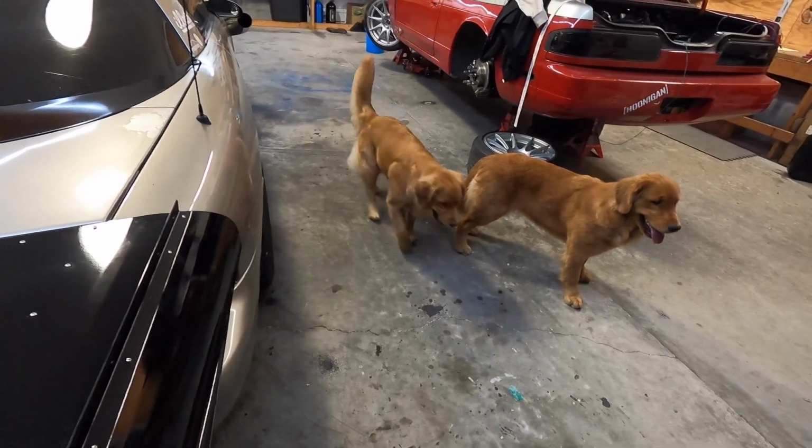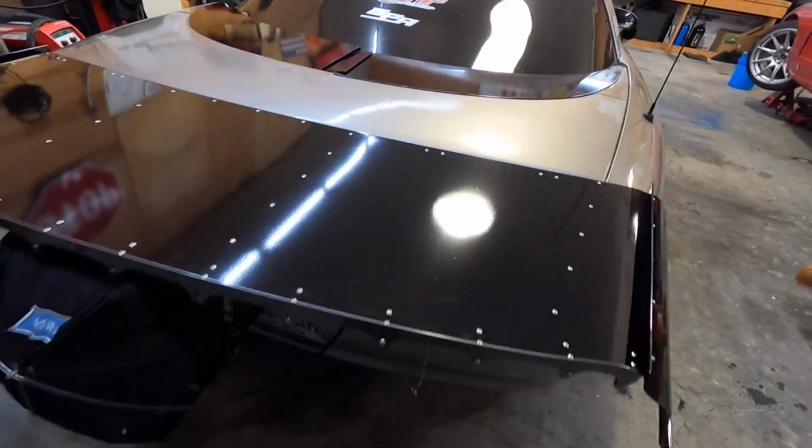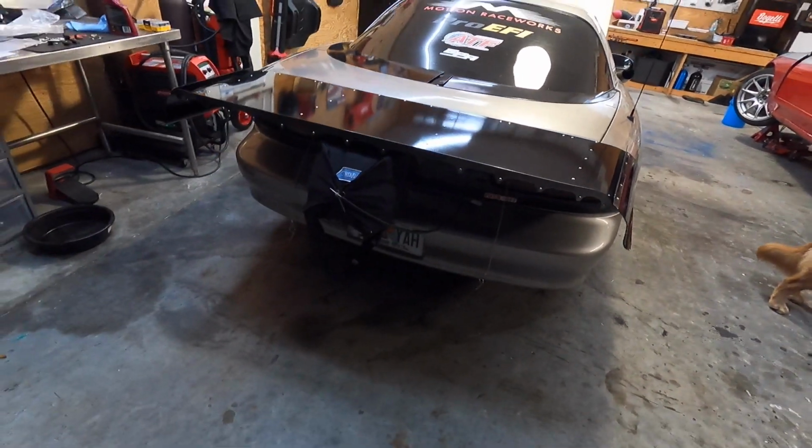Dogs are here hanging out. So pumped about this wing setup. Looks so cool. All right, guys, that'll do it for today's video. It was just a short one putting this wing on, but really excited to do it.